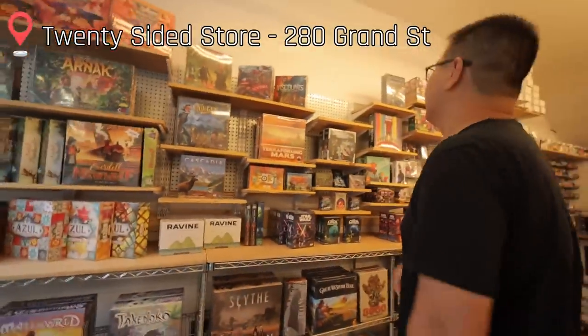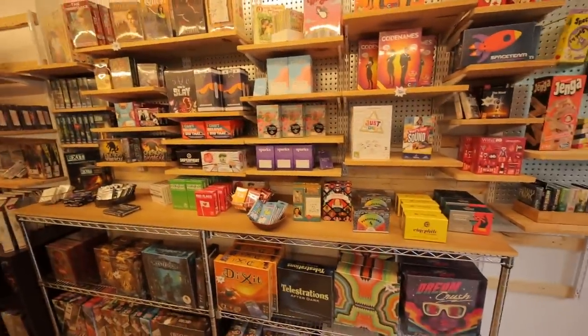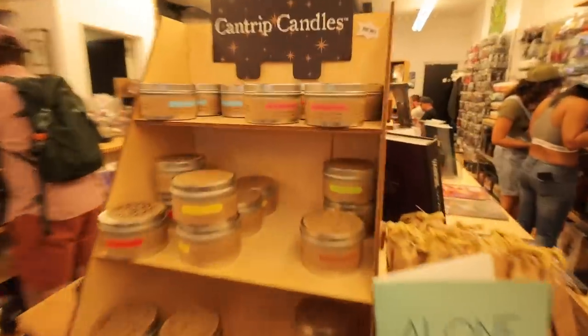I thought you played Roll for the Galaxy. I played Roll. I like Roll, yeah. Yeah, it's pretty chill here. Another more mellow store with a focus on retail and unique party games, plus events. No food provided here, but lots of good restaurants in the area.